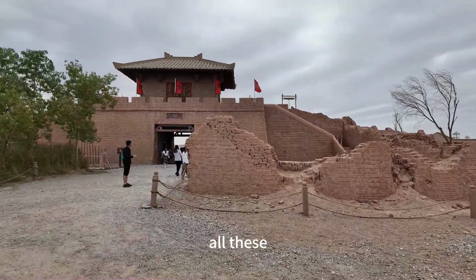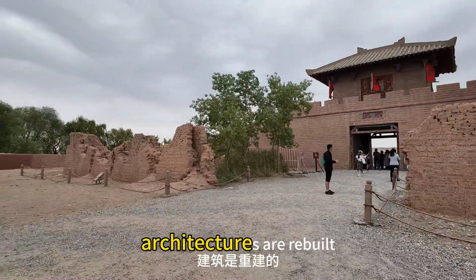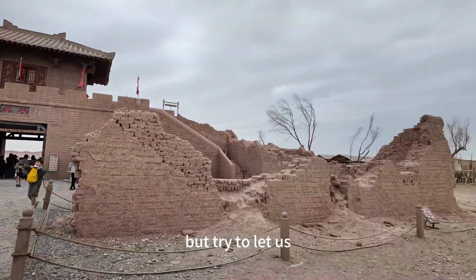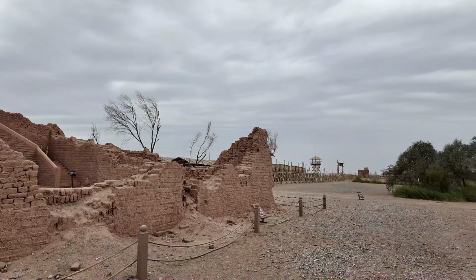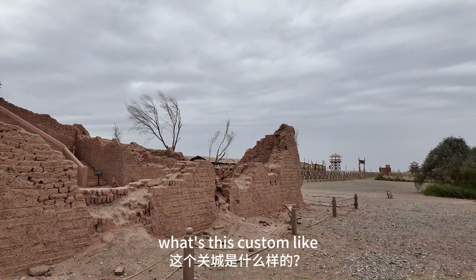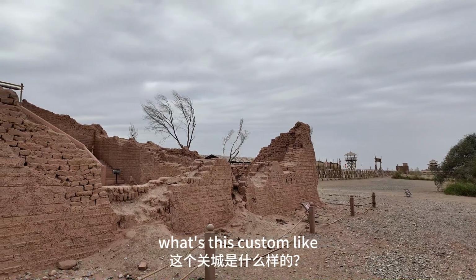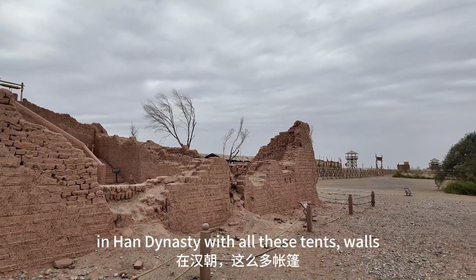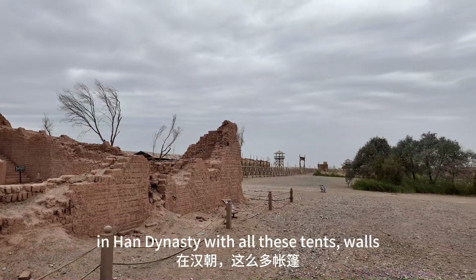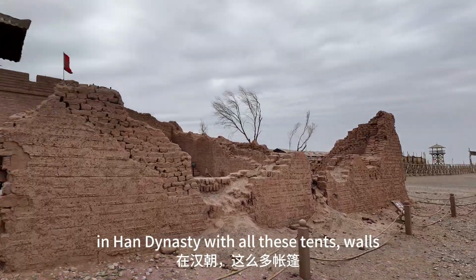All these architectures are rebuilt, but they try to let us imagine what this customs was like in the Han Dynasty, with all these tents and walls.